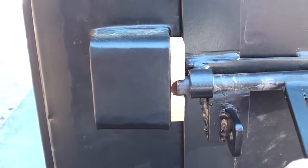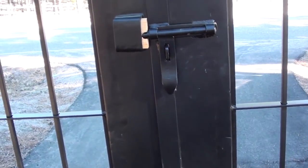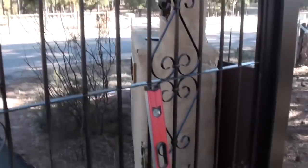So anyway, I don't need that positive stop plate, and I won't be using this latch anymore because I have a lock that's going to automatically lock when the gate is closed. We'll get to that later.